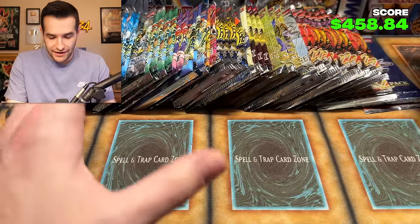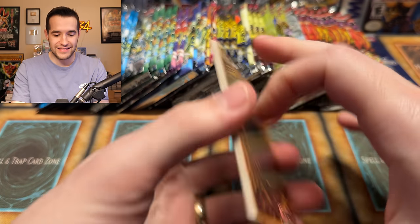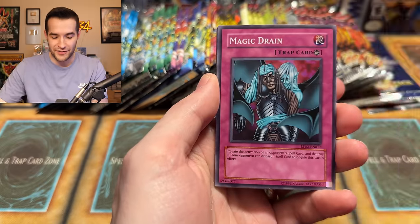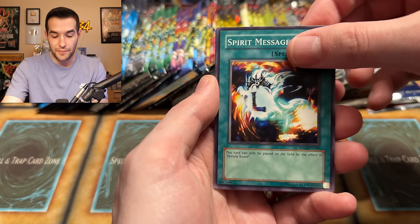We are really getting down to the last few packs here. They're all pretty big hitters at this point. Let's see, Retro Pack. I mean, we've been waiting. The suspense has been made. Retro Pack, come on. Dark Spirit of the Silent, I believe in you. Barrel Behind the Door, Magic Drain, Bottomless Trap Hole, Creature Swap, Spirit Message L.